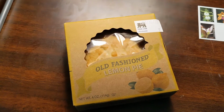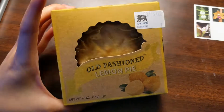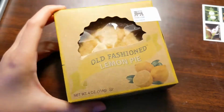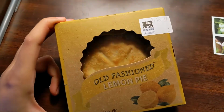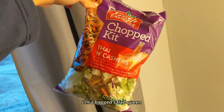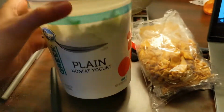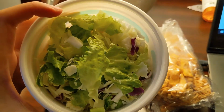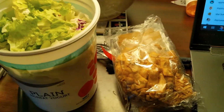I also bought this for dessert after dinner, but I'm not super hungry yet, so I'll do some schoolwork and then eat my weekly bag salad and this pie. I didn't bring any big bowls, so I'm using the same Greek yogurt container that I used last week for my salad.